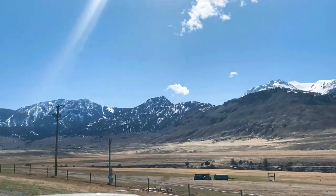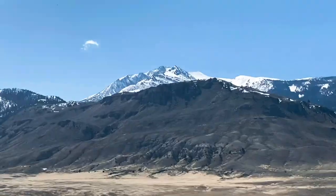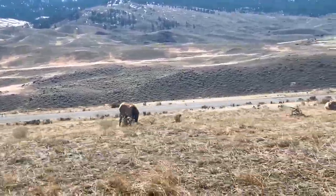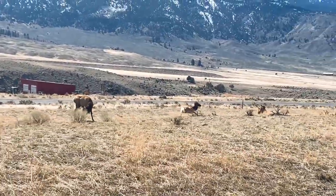So since the west entrance to Yellowstone is closed for the season, we are heading over to Mammoth Hot Springs, which is known for the largest carbonate depositing spring in the world. It is located in the south entrance to Yellowstone.